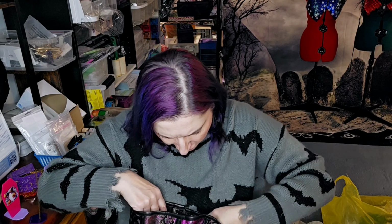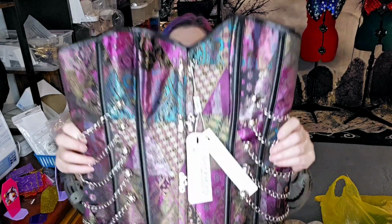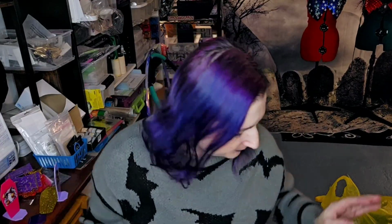Cannot find a size though. Oh, it's a 3 extra large, which, since they're usually Asian sizing, might actually fit me. Yes, that feels tiny. So yeah, that might actually even fit me. Very nice. Really pretty.